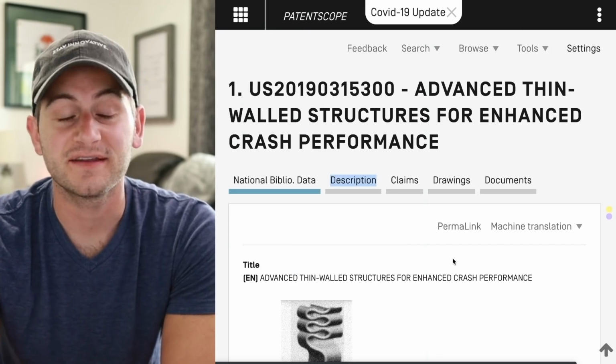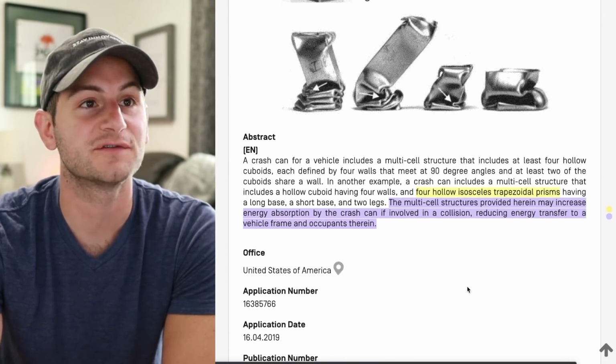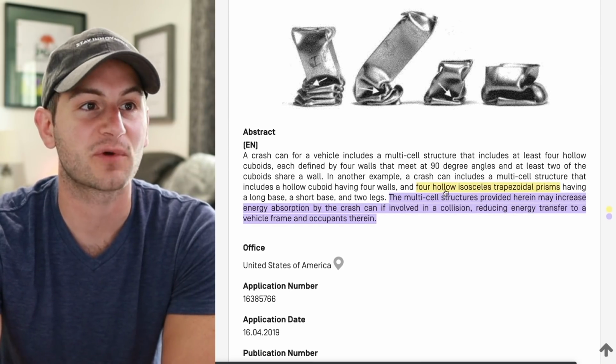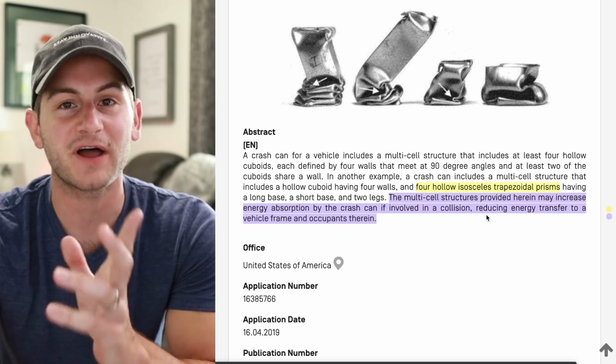Tesla has been granted a new patent for enhanced crash performance. Now, the details of this are super complex and way beyond my depth. As you can see in the abstract, we're already talking about 4 hollow isosceles trapezoidal prisms, but I'll give you what you need to know.